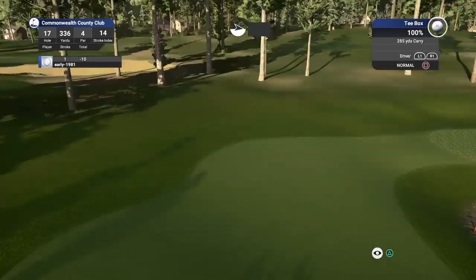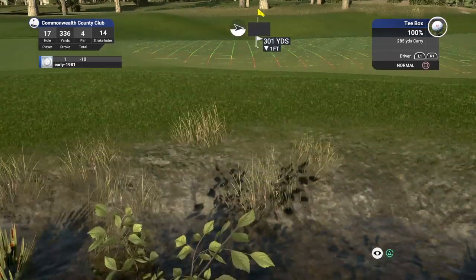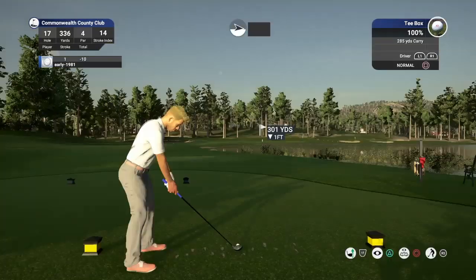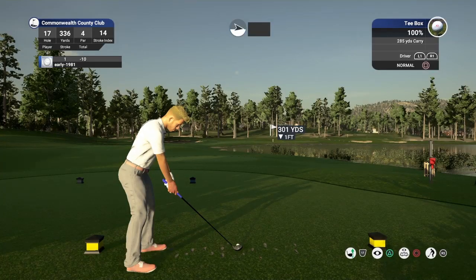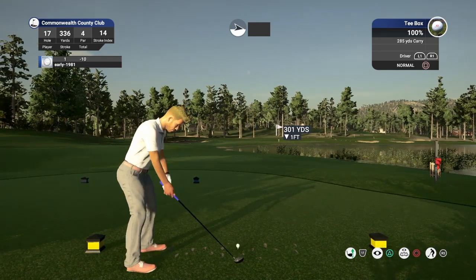Can you attack this on one with the proper wind here? I would suggest yes. Do I have the wind to go and attack this at the moment? No, I don't. So once again, I'm going to use the fade. That wind should move us. I'm just looking to get the wind and the fade turning this ball to the right and hopefully just find fairway.